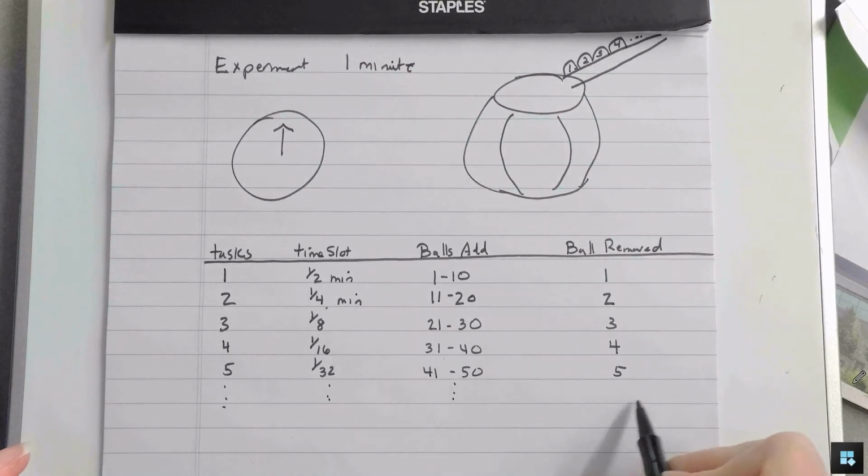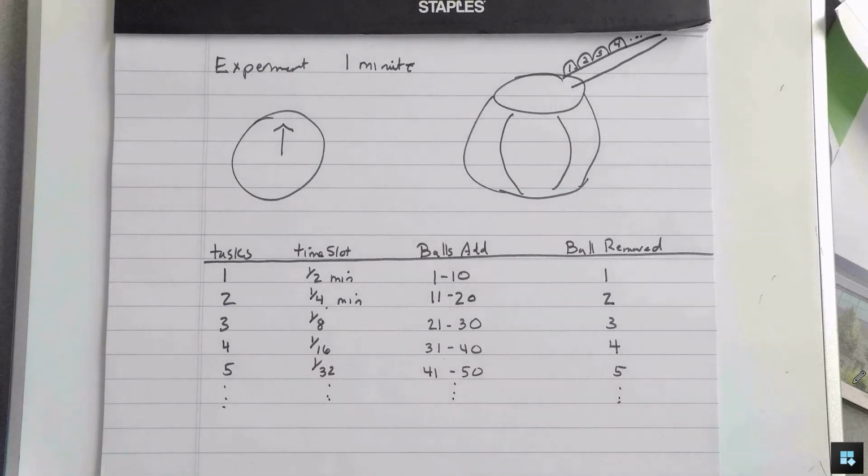And this just goes on, and you're going faster and faster because you have half as much time remaining for each task. But that's okay. It's an experiment where I'm granting you infinite powers of speed, okay? So you can go faster and faster and get this done, and then bing, the minute's over. So the question I have for you is, how many balls are in the barrel after 1 minute?